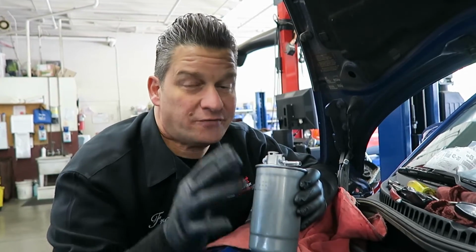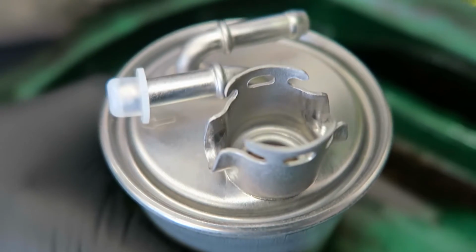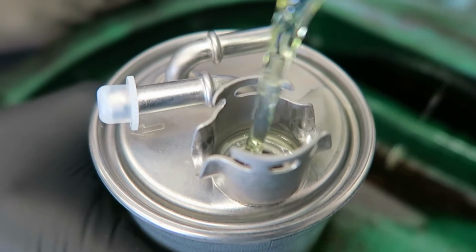Now it's really crucial if you guys are going to try and prime the system with transmission fluid like they did back in the day, or paint thinner, forget about it. On these TDIs, they're super sensitive to what we may have used in the past to help prime a diesel system for startup. You really want to displace the air with diesel fluid.